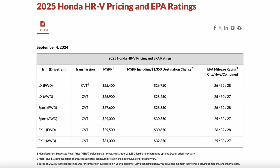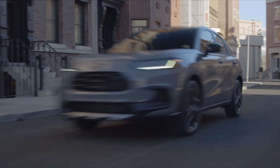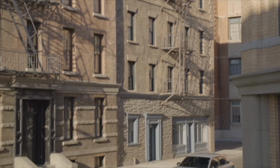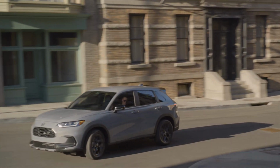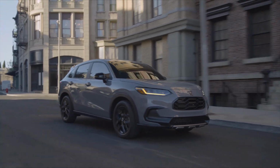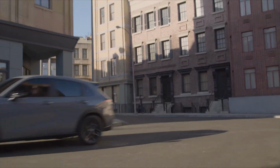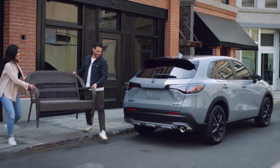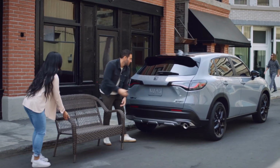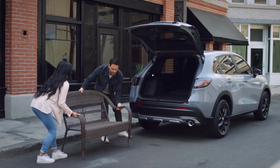And if you want to add all-wheel drive, well, that's an additional $1,500. Really unfortunate. Of course, the Sport model seems to be pretty much your best value proposition in the lineup. The front-wheel drive version would have cost you $28,850, but if you need that all-wheel drive, it's going to be $30,350. Once again, that includes destination of $1,350.